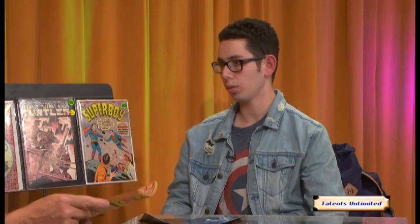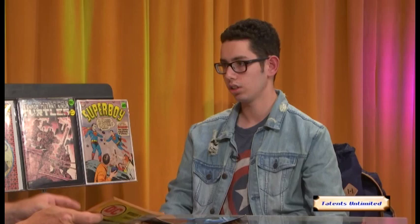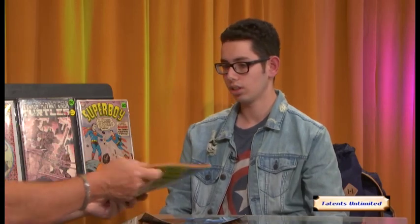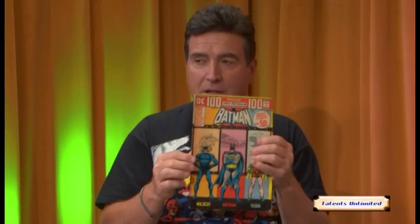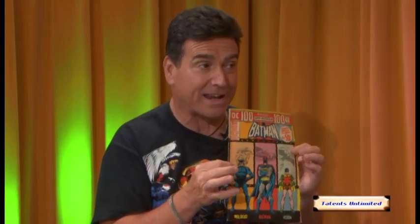Gotcha. And then with certain books, once you get to the Golden Age and some really key issues, the values jump. Okay, I want one of these. I want like a $400 one here. All right, here's Batman right here. Check it out. You got Batman, you got Robin, and you got Wildcat. Wildcat. You don't even know about Wildcat. I do know Wildcat. Yeah, but no, most don't.